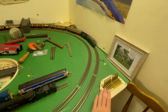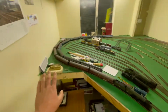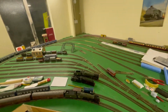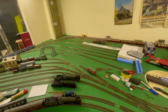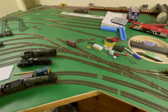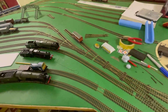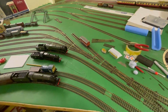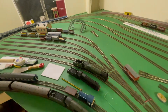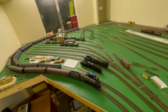So I had some help on this one with my dad, just so I knew what I was actually doing. And basically the second one I did all by myself, and yeah. So from that, that's basically the biggest change to the layout. So this siding, I wasn't particularly sure what I was going to do with it. And if I'm being honest, I still aren't entirely sure. But I think I'm quite set on keeping it as this, which is a huge long siding.